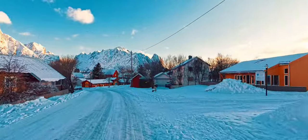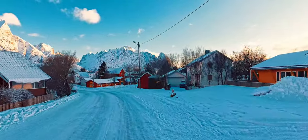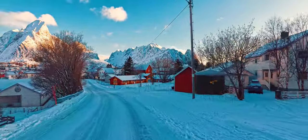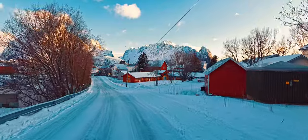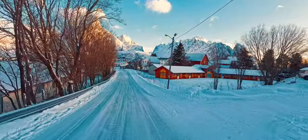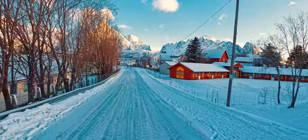Reine, often referred to as the Gem of Lofoten, captivates visitors with its breathtaking landscapes and charming coastal ambience. Nestled amidst towering mountains and crystal-clear fjords, this small village embodies the quintessential Norwegian experience.